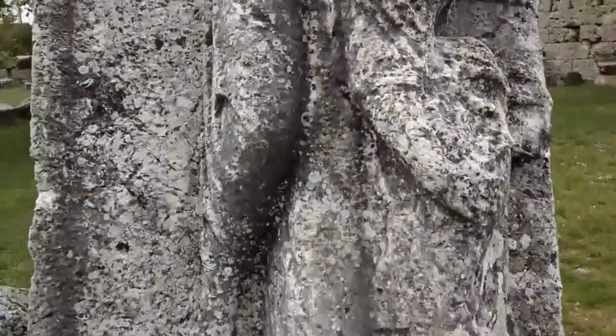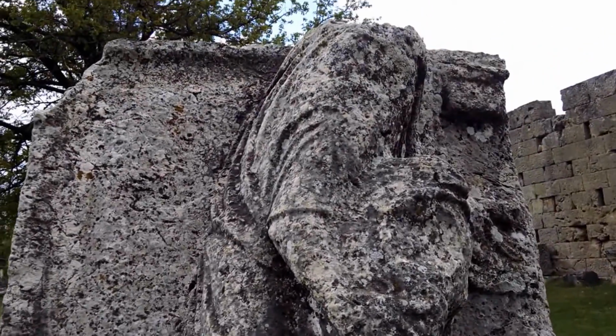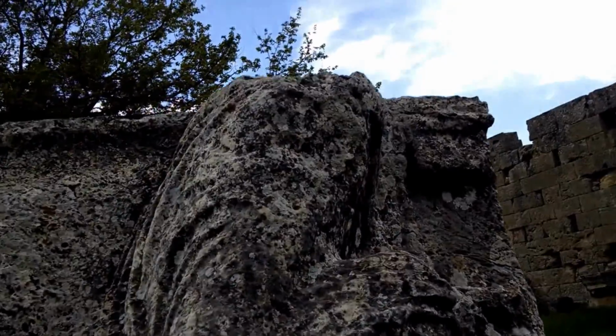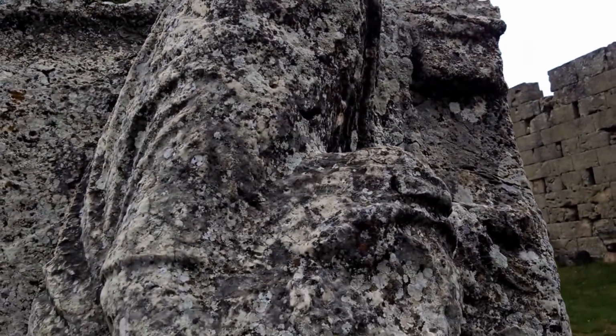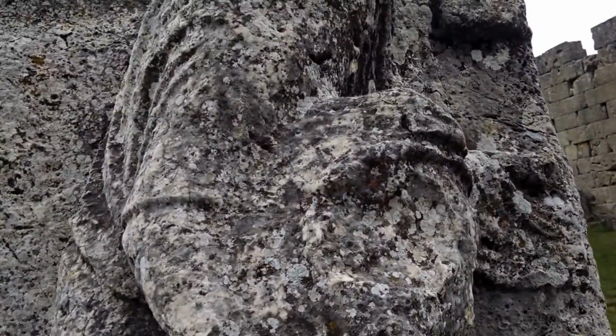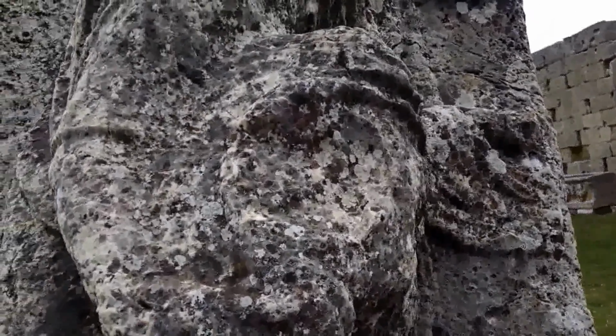There's their legs. Those are the legs of the man, so that's the husband. Okay? Now, he's lost his head. Everybody's lost their heads here. As he lies down, he embraces his wife. There's his hand. So that's sort of his wife's shoulder, right? Okay? She's lost her head.